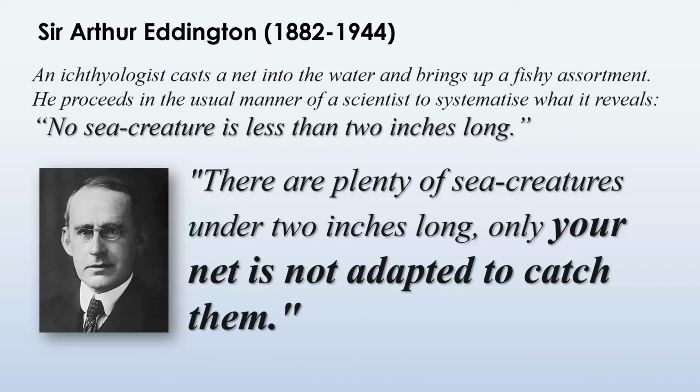The philosophy of science is rather simple. The tools we are using set the limits to the certainty of our empirical evidence. Sir Arthur Eddington described an ichthyologist who casts a net into the water and brings up a fishy assortment and systematizes what it reveals. No sea creature is less than 2 inches long. But we know that there are plenty of sea creatures under 2 inches long.